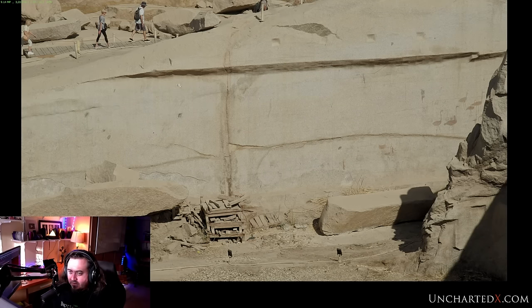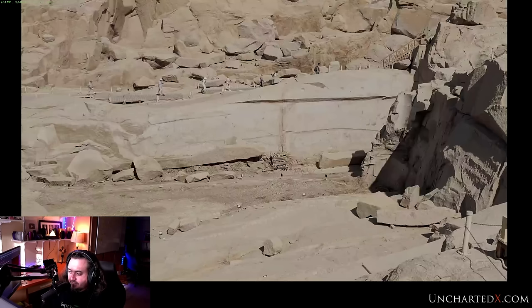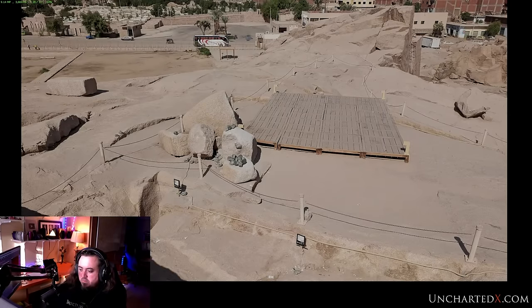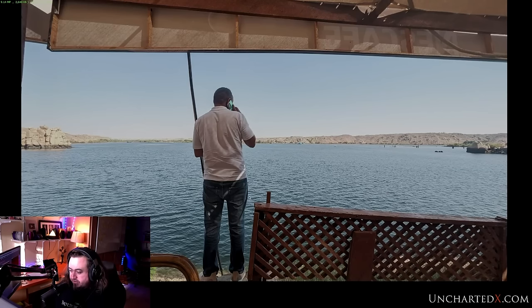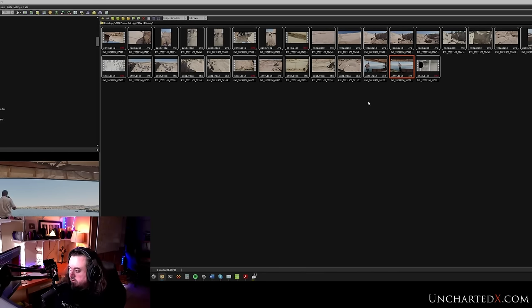This is looking at the scoop marks in the harbor area. All the pounding stones. This is my view from the Temple of Isis on Philae Island, where I spend my time. I pretty much beeline straight for the cafeteria at this place as well.